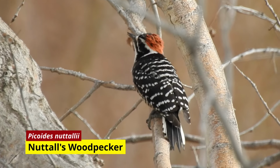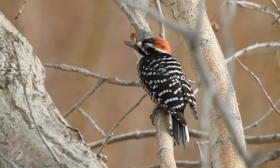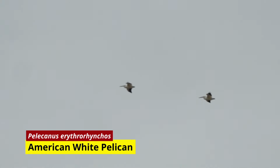Followed by a Nuttall's woodpecker. We had been hearing them all day, so I was super happy to see this one pop out and give us great views. Then, lastly, to wrap up this section of the bird count, we found these American white pelicans soaring just overhead.